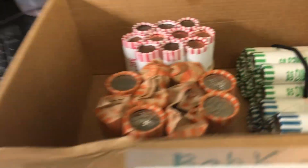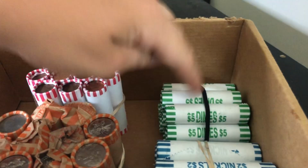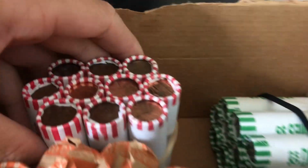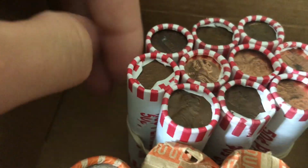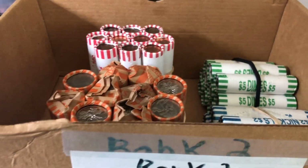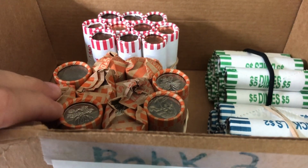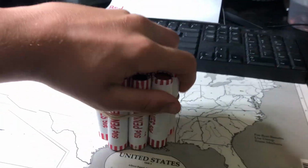So let's just get straight into this box. We're going to be going through the pennies first, then the nickels, then the dimes, and the quarters. This box actually has an ender. Where is it? Right here. We have a wheat penny ender, so it's already as much wheat pennies as there was in the entire last box. The last one wasn't that good, but hopefully we can have better luck in this one. So let's get started on these pennies right here. I'll open up the first one live even.